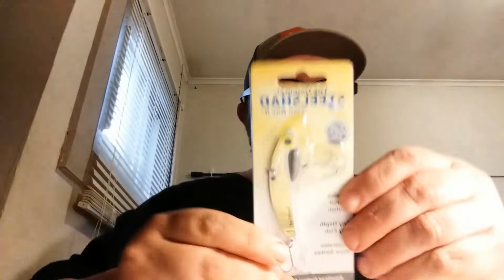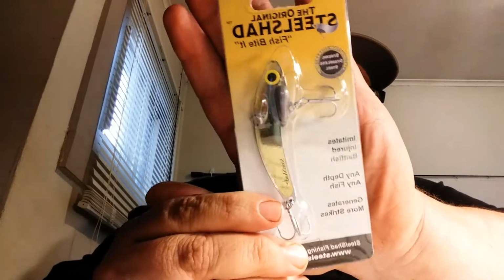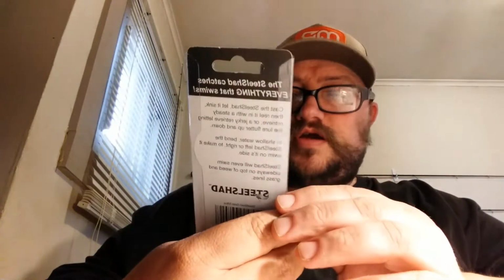And first thing we're going to pull out is the Steel Shad. This is a blade bait, steelshad.com. I'll go ahead and post it up there. It is chrome and gold, like a gold sticker on there. I'll show you the weight on this. It doesn't break it down.